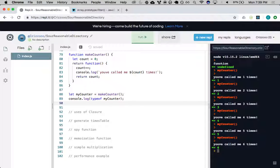Yeah, so we're actually going to go over here. And this is where the makeCounter function actually lives. It lives in memory. So that's kind of review. This is the state of our global scope.